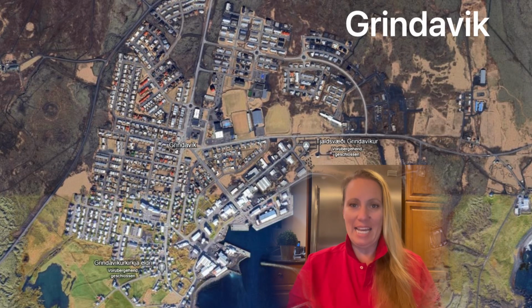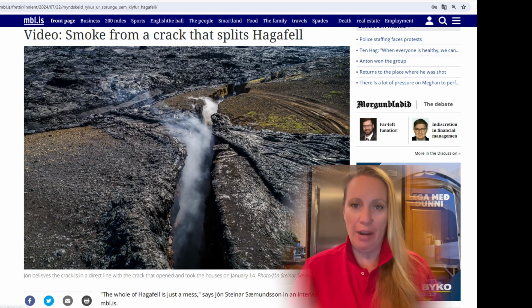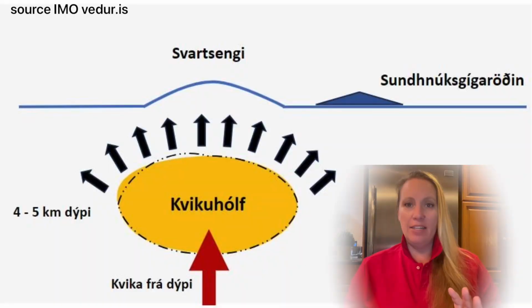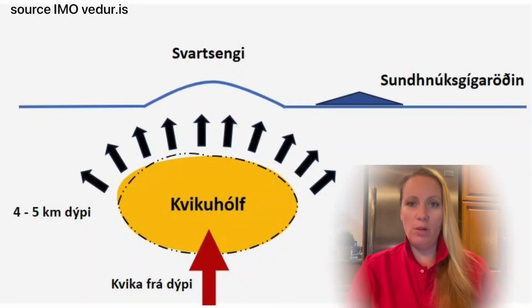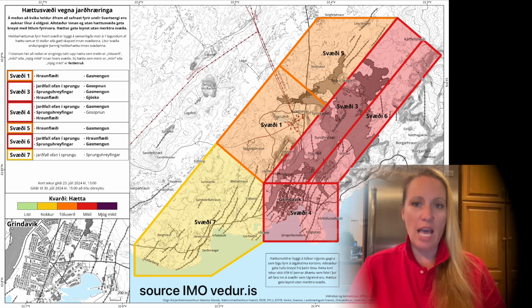Whoa, guys, it's not looking good for Grindavik. It's not looking good at all. There's so much information that I want to give you today about a crack, it looks super scary, as if it's splitting Hagafell in half. And then Thorwaldson and the Icelandic Meteorological Office disagree again what is happening and when it will happen and what will happen. And then we have other news as well.